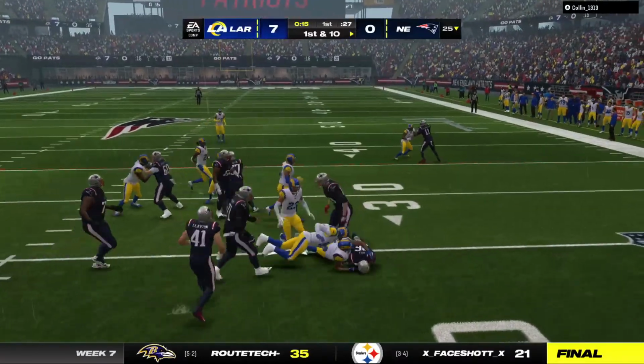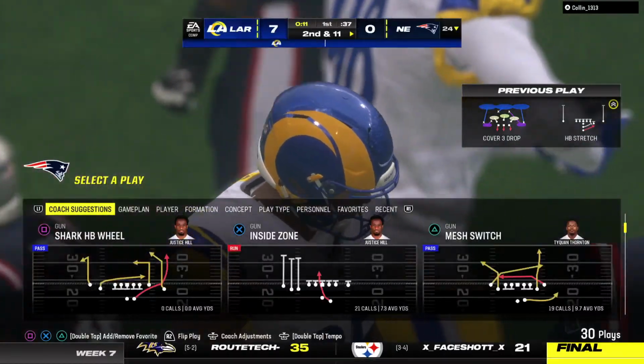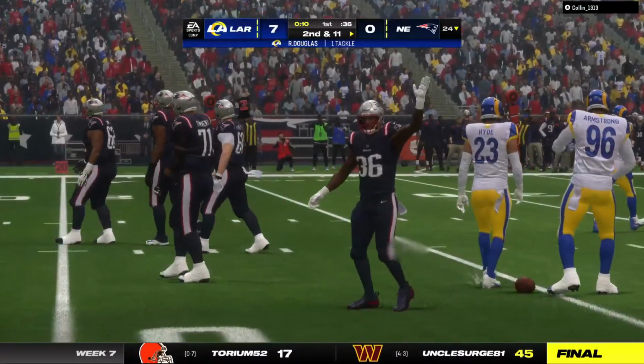1st and 10. Boy, nowhere to go at all on that first down run as they will get to him behind the line of scrimmage.